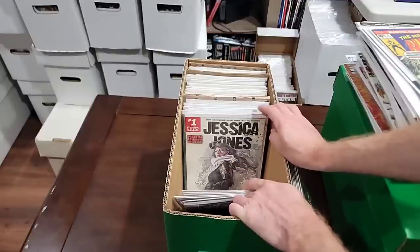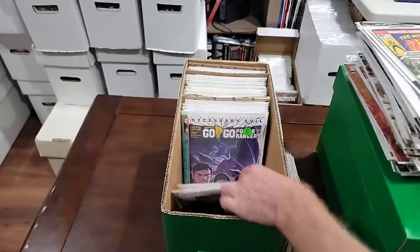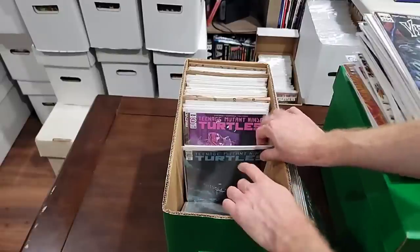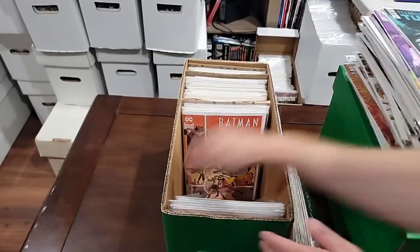We'll pull this What If. There's Jessica Jones number 1, but this is the different series. That's not the good series, like her first appearance. But we'll still see if we can put the run together, and then we'll move it all in one shot on Whatnot. All the Turtles I like. Again, we're putting the Turtle run together.